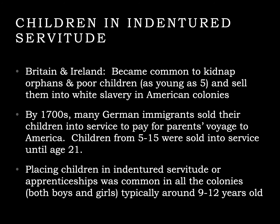So all the colonies used indentured servitude, not just Virginia. And again, it typically was children. There were also apprenticeships, which worked similarly. You'd be under a contract. The most common age was between the ages of 9 and 12, and it was both boys and girls. You would work for this one family, you would gain skills, and then eventually you're off on your own.